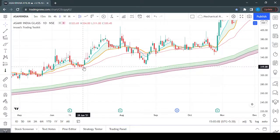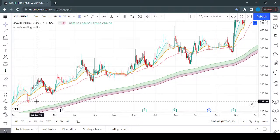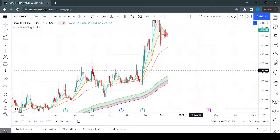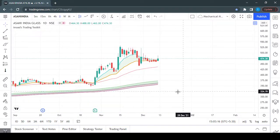Good support, good rejections being taken at the 50 period moving averages. Very nice. Almost all of the touch points at the 50 EMA have resulted in following bullish moves.